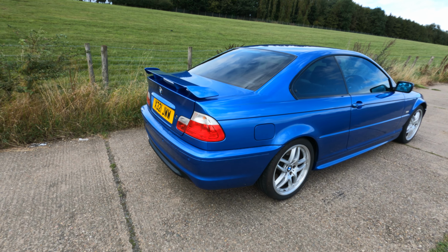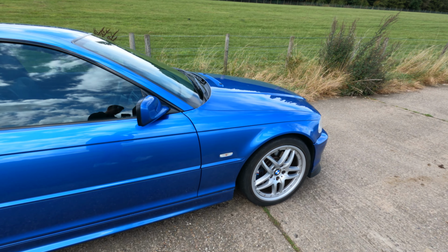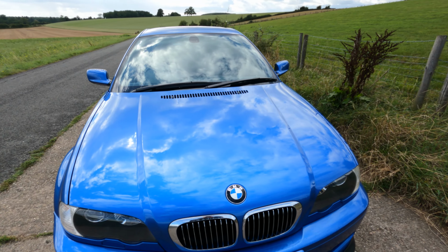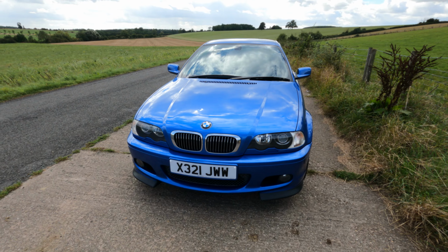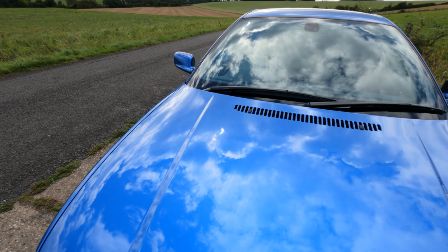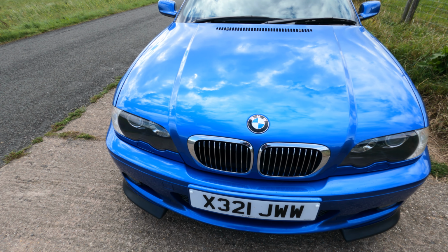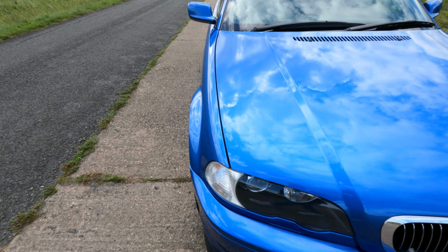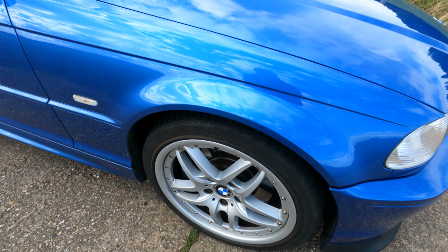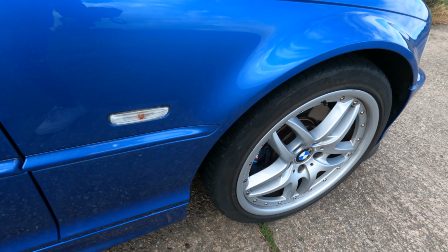I bought the car off a chap who had owned it since it was 18 months old. He's always taken care of it, it's always been garaged, and it's very rarely been used. It's only done 1,000 miles in the last 9 years. And as it's always been garaged, the paintwork and the bodywork condition is exceptional. A lot of these have rust everywhere, especially on the arches here. This one does not. The wheels are in pristine condition.